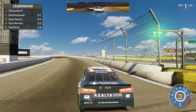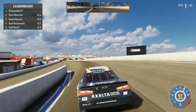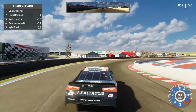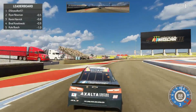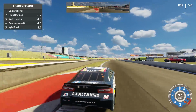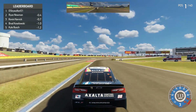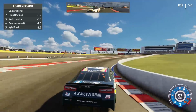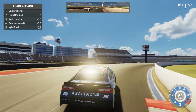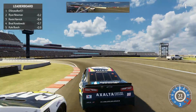Oh, look at that pass. Look at that outbraking maneuver from me. And Newman is still somehow up here, and he's somehow gotten to second place. But I was able to take that lead away on the restart from both Brad Keselowski and Kevin Harvick. So now it's going to be holding off the pole sitter of this race. I just realized there's a random golf cart down there. I wonder if you can hit that golf cart. Maybe that's a future video, future content. Maybe in the off season.